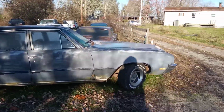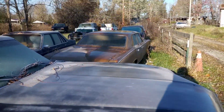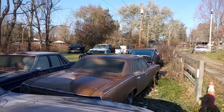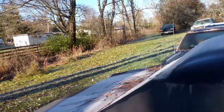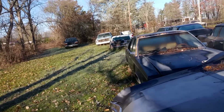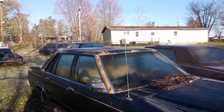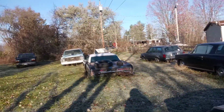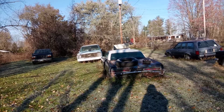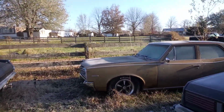That's kind of outclassed. The two doors are more cool. But we got a four-door Tempest. That would be a cool car to build. I'm not going to build it, but it would be a cool car for the SEMA show. In this field here, I think the best candidate would be your Pontiac, your Skylark, and your Bonneville over here. You got your Bonneville here, and then you got your custom Tempest there.